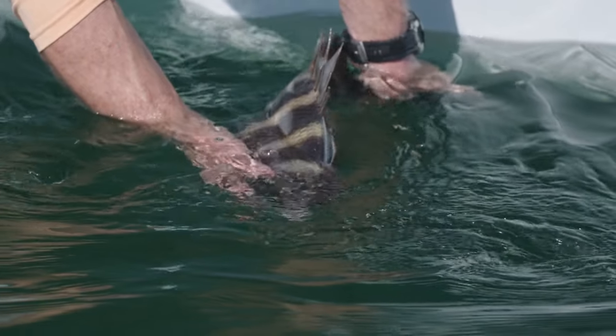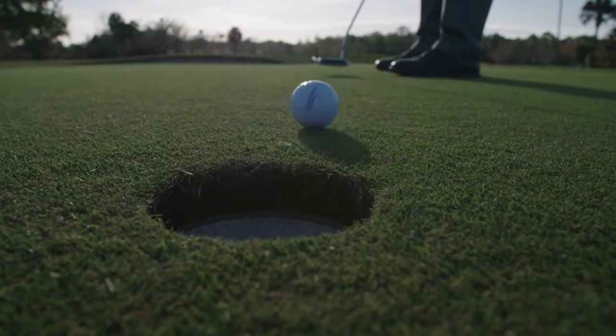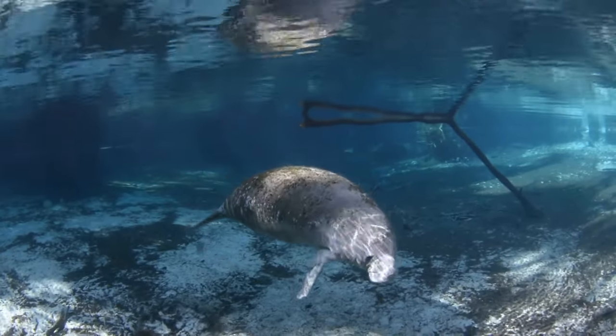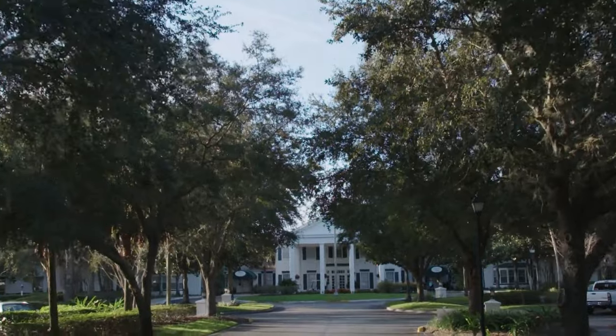The Plantation on Crystal River is just an incredible little gem nestled into the Nature Coast here, with really high quality golf courses, swim with the manatees, and enjoy scallop season, and all that the Nature Coast has to offer. The Plantation is just the place to come here. It's just super comfortable, super friendly. I can't recommend it highly enough.